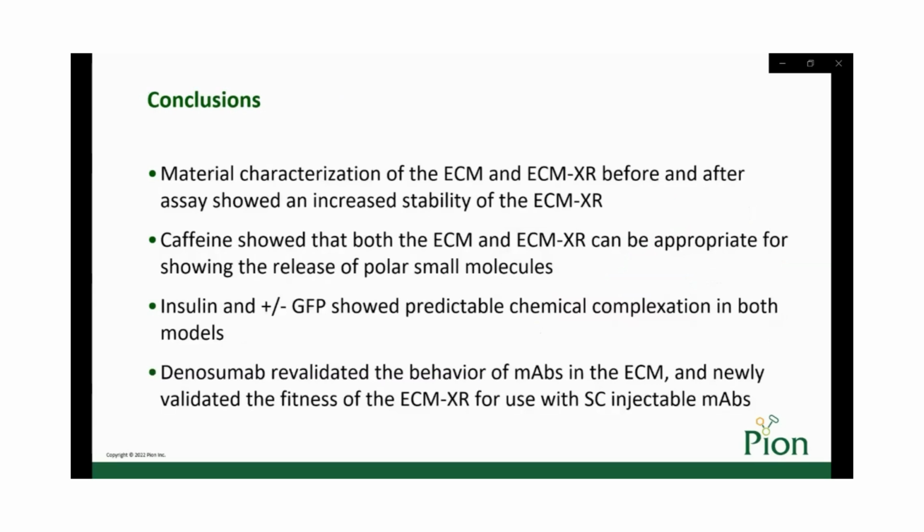So, in conclusion, Pion and Bath University were able to demonstrate material characterization of the original ECM that was developed and validated at Bath University and Pion's ECM XR before and after SCISSOR assays, to show an increased stability period of the ECM XR that elongates that experimental window. The injection of the polar small molecule caffeine demonstrated that both the ECM and ECM XR prototypes show appropriate diffusion characteristics for polar small molecules that would exhibit passive diffusion and no active reaction sites, unlike the larger molecules with multiple reaction sites.